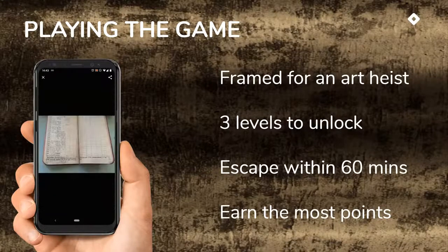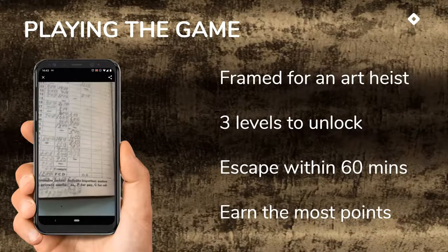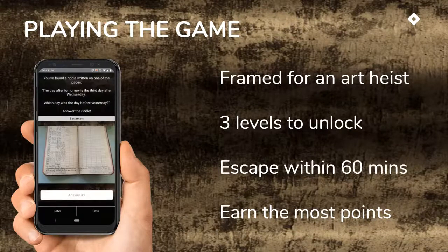There's a riddle here. You can tap on the image to get a larger picture if you need to. You can put your answer. Now, I'm not going to answer this because I think you should have a go, but ultimately this is what a typical question will look like.